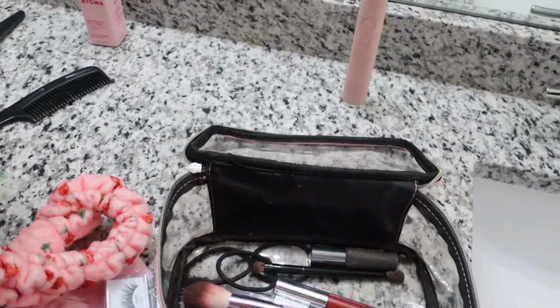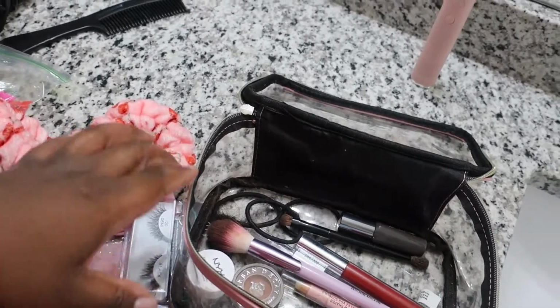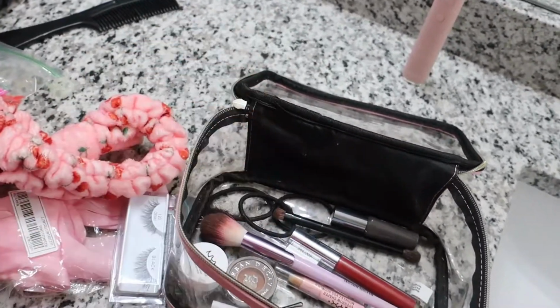I'm a terrible packer. Okay, now it's time to pack my accessories and makeup and toiletries. Okay, and in here, I put my makeup and sometimes hair accessories. Like if I go someplace for one day, I'll put my makeup and a scrunchie or something in here.